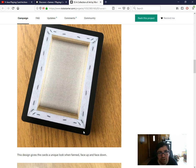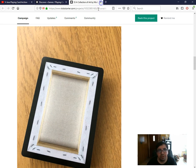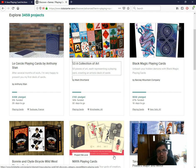The back design is 3-dimensional. It looks like a box. An empty box. It's kind of interesting. But yeah, not my cup of tea, as I think about this other one. Oh, whatever.